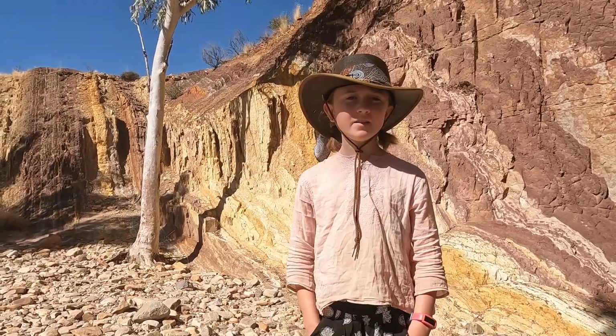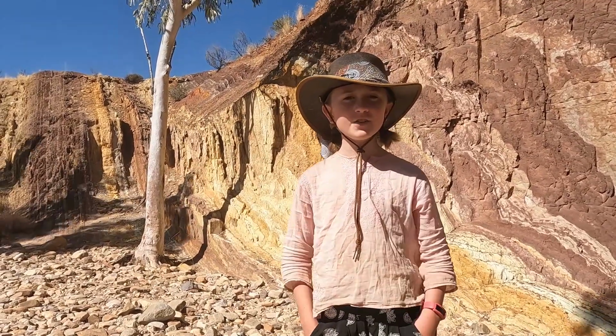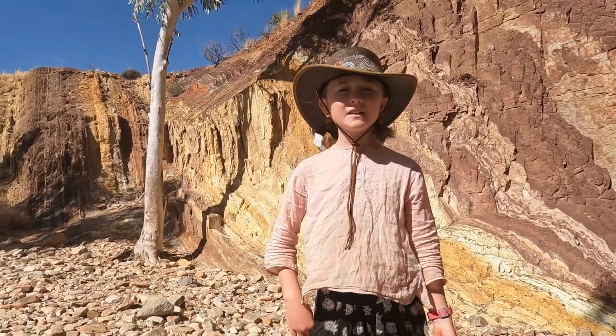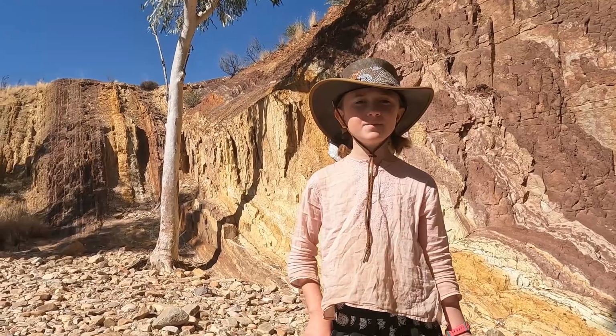Another spot out here in the West MacDonnell Ranges is the Ochre Pits. There's a rainbow of colours and they're used for so many different purposes.